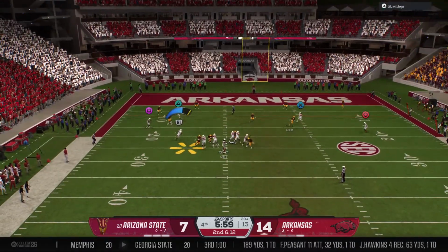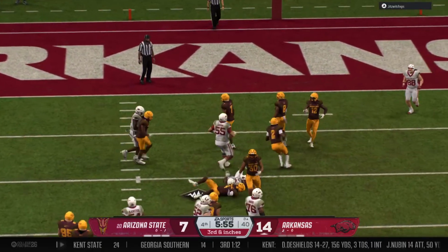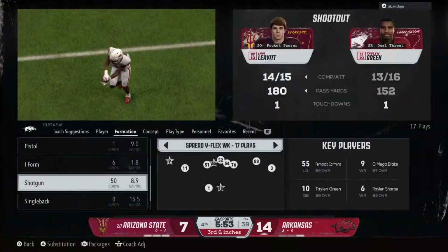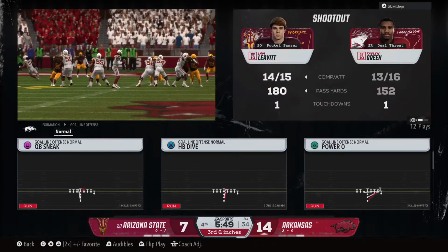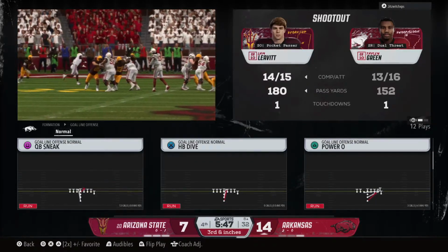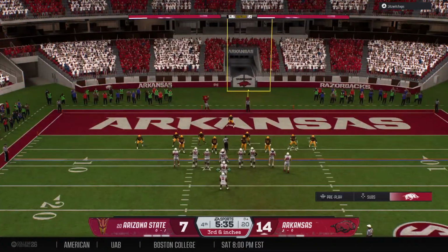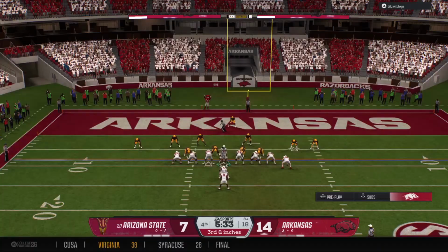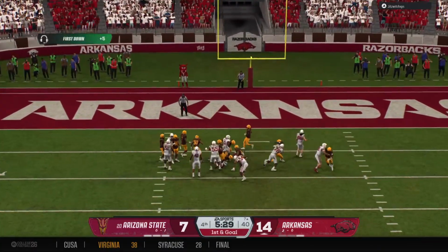Dropping back, it's Green. He's got his man. They'll get it down to the 8-yard line on that throw and catch, and the defense is backed up against the wall. This offense is not letting up, guys. They've got a lead here late, and they are still taking shots. They're still looking for explosive plays. This defense just has not had an answer here all game long.